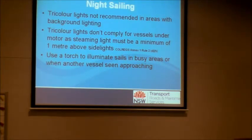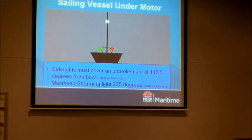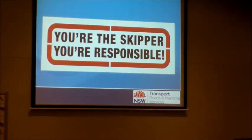If you are sailing around the harbour at night, just keep a torch handy in the cockpit to shine on the sails every now and then, just to let the other boats know that you are actually under sail, and it makes you more visible. A yacht only having a port and starboard light and a stern light can sometimes disappear into the background pretty easily. It can be quite hard to see. Make sure your navigation lights are visible, they're covering the correct arcs, and there's plenty of power coming out of them. So when you're under sail, just a port, starboard and stern light at night, and when you're under motor, also have your steaming light on. That's one we see, and don't see, quite often. Basically, at the end of the day, you're the skipper, you're responsible.